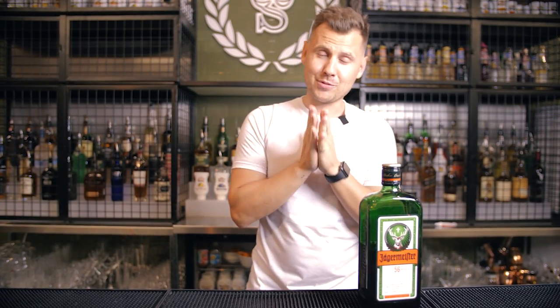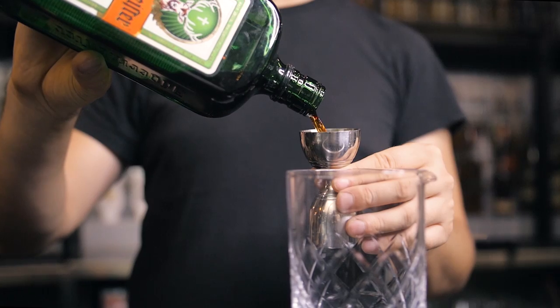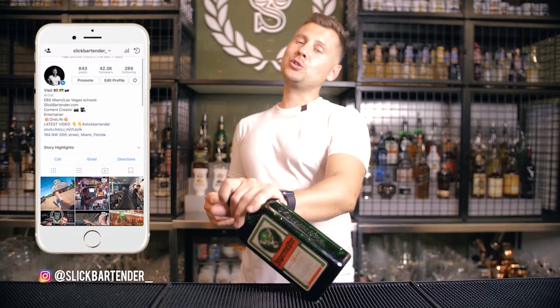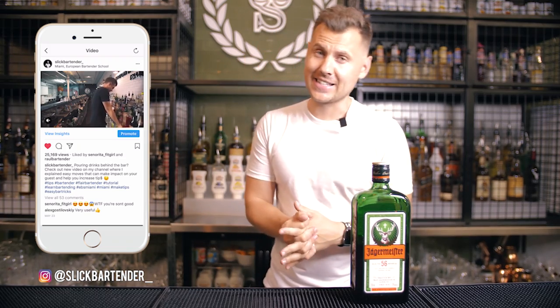So when you see this, probably not many cocktails come to mind, right? Most likely you're thinking of the most popular one, Jagerbomb on rocks, or like we all love Jager shots. Well, today we'll show to you 10 different cocktails where you can use Jagermeister as a main ingredient.